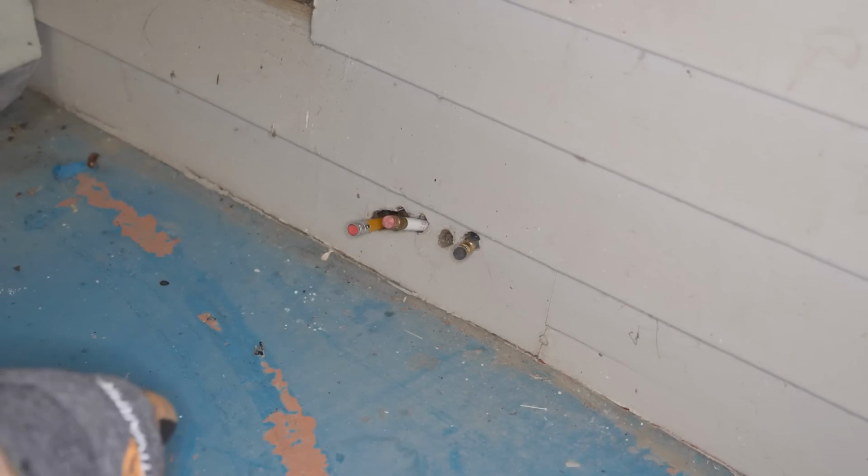See some holes there. I went outside and put some pencils through the holes just so I could see where they're at. That's basically what we're looking at right here. So we're just gonna drill out one of those holes from the outside. Maybe the white one, since there's like two right next to each other. Kind of hard to see, but there you go. That's where we're going. All right, we're outside.